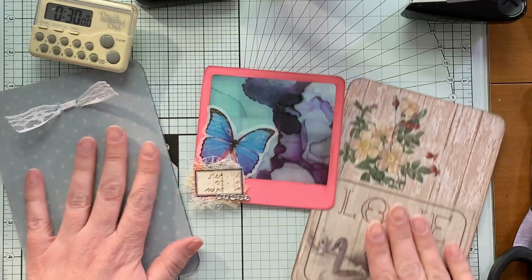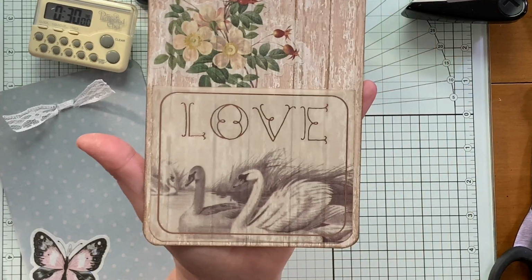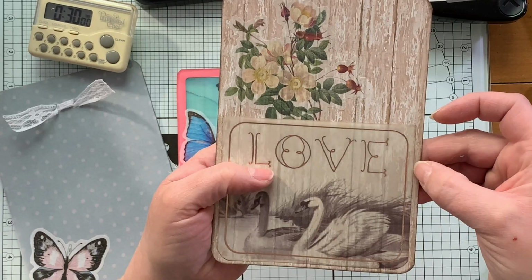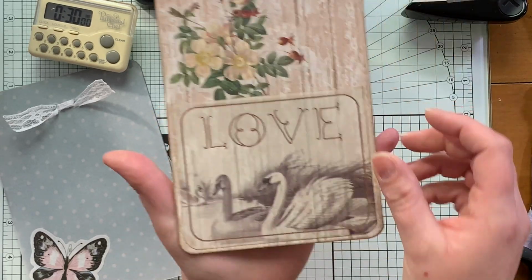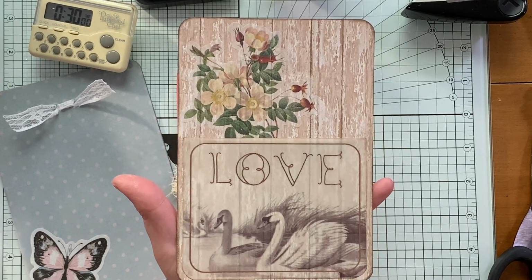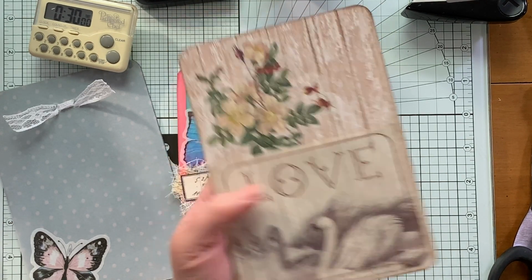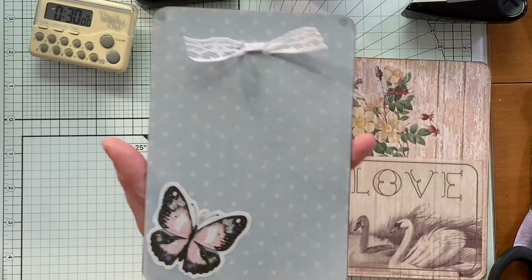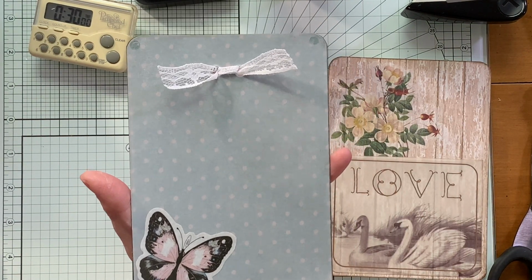And then I do like this one. I think this is my favorite. And like I said, I don't know, that glue may be holding pretty well, but I will probably stitch around the whole thing if I were to use this in a journal. And then this piece is just kind of boring, and I don't like how you can see the dots. I don't know what I used.